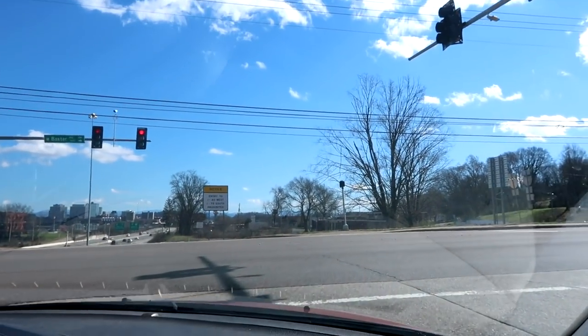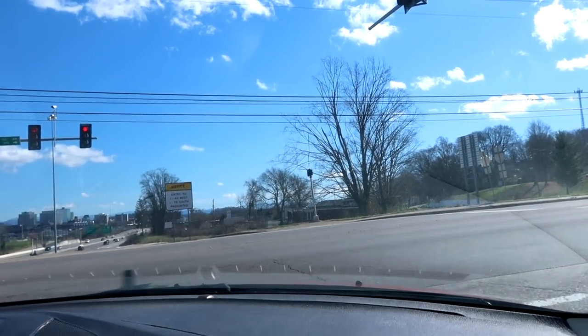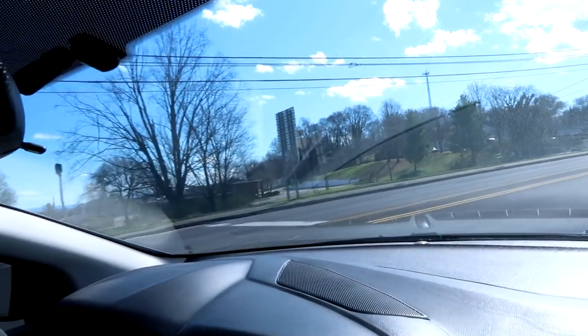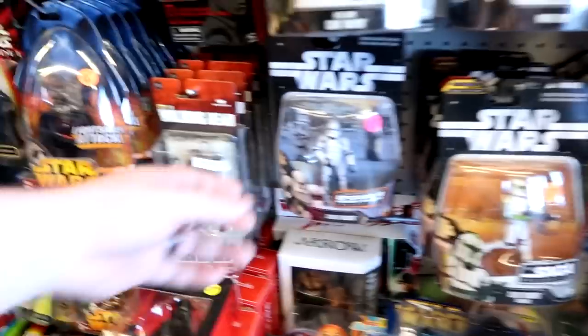We in Knoxville. See the crystal ball in the distance? All right guys, so we made it to Tall Man Toys. The wind's blowing, I'm sorry. There's quite a bit of people here, so we're gonna see what filming we can get in. So let's go ahead and go inside and see what they have.